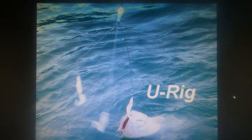A catfish will also hit spoons, either trolled or cast or vertical jigged to resemble dying shad in the fall. Here's a kind of a blurry picture of a cat that chased down a U-rig with gold minnows on it being fished for wipers.